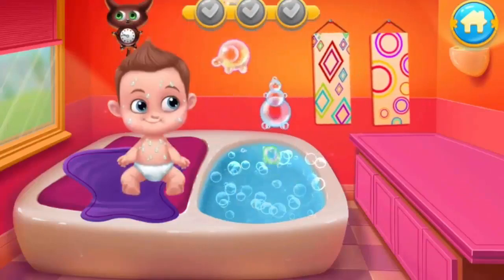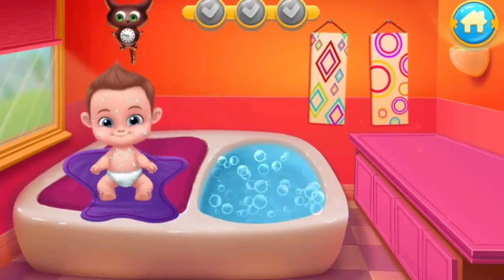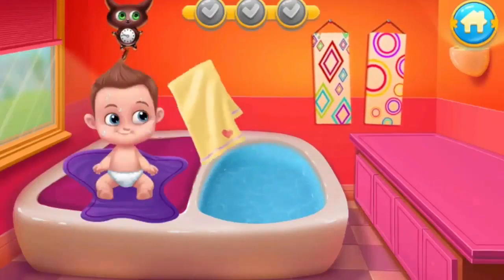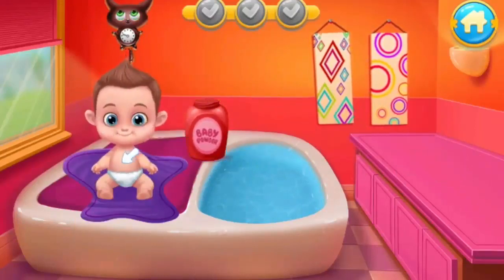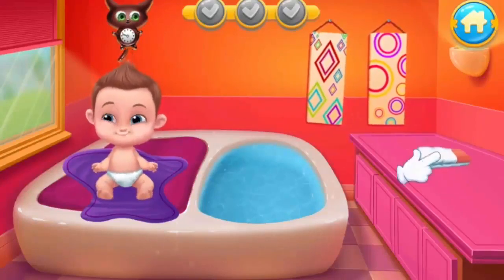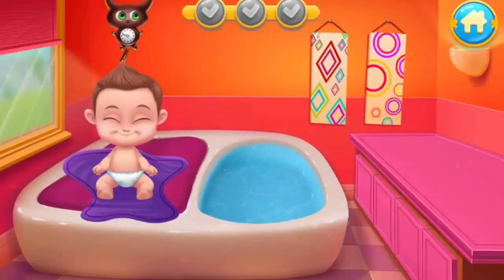Get the baby out. Now dry it out. The powder is ready. Let's design some funny diapers.